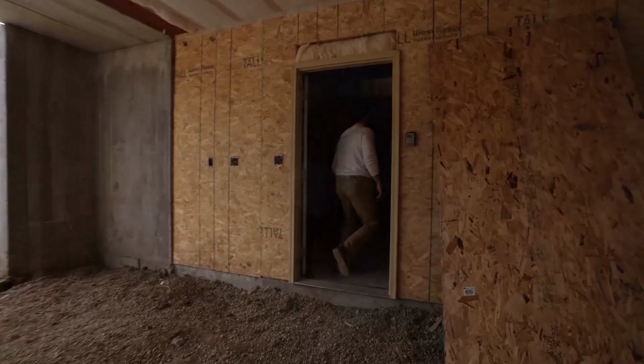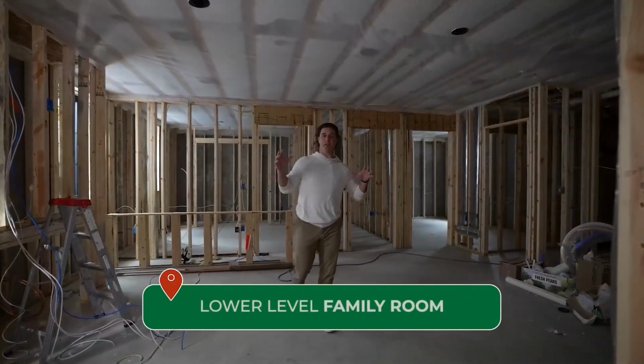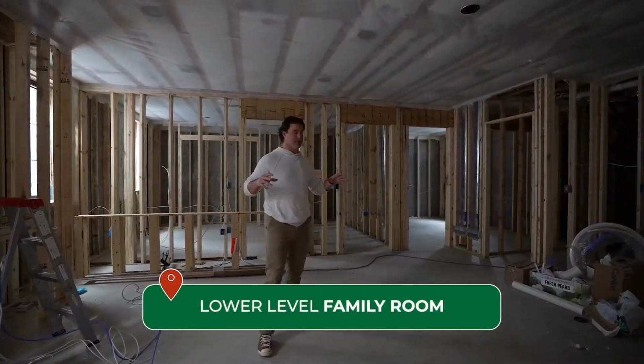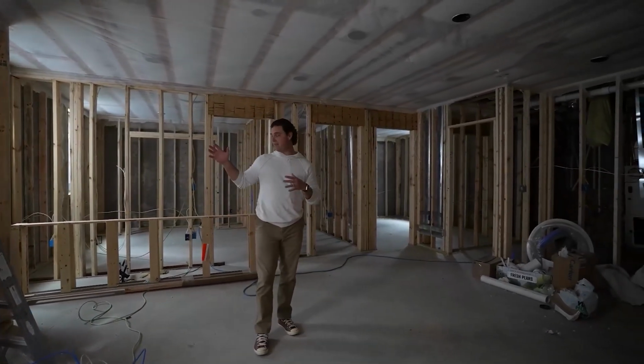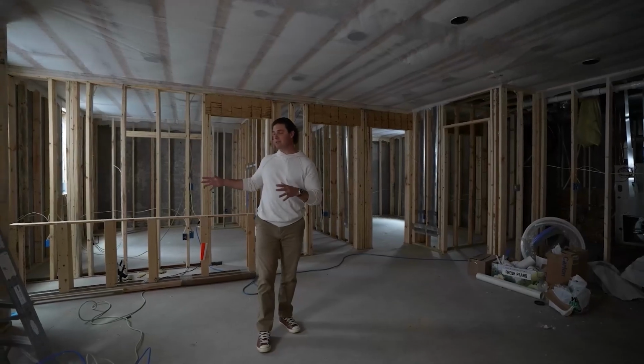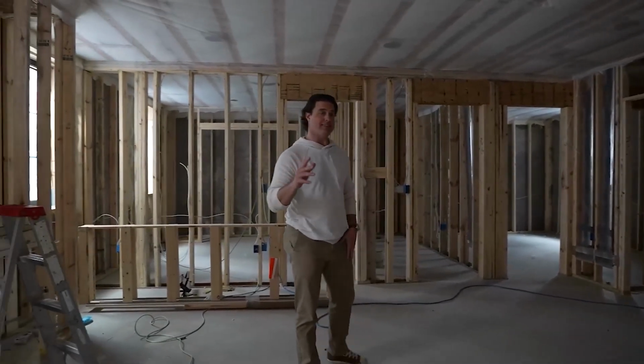It's pretty cool. Okay, so I'm in the lower level family room, and this room is gonna be fantastic. We're actually gonna have a bar over here. We're gonna have a fireplace over here and some built-ins. Really excited about this room, but that's not what I wanted to show you guys.